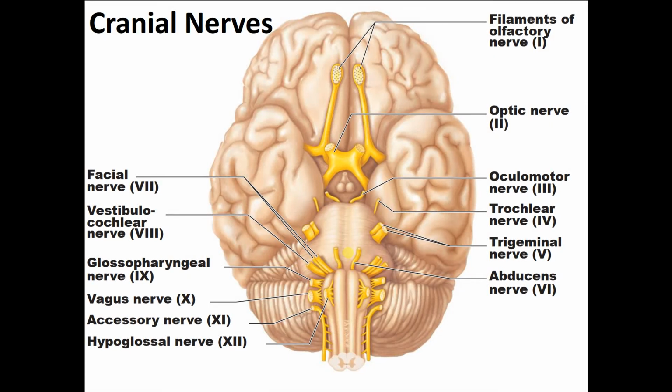Hey, A&P students. Today we are talking about the cranial nerves. So there are 12 pairs of cranial nerves. They have names, they have numbers. You can see them all right here. We're going to learn their names. We're going to learn their numbers. We're going to give the major function of them as well.